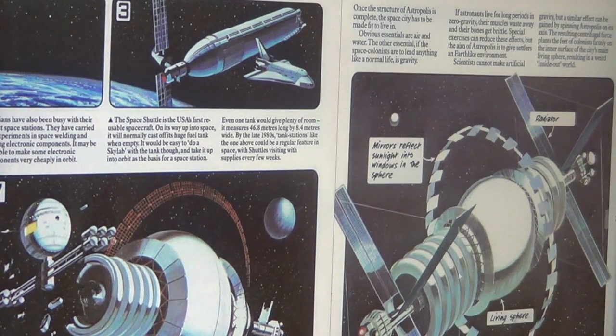Now here's the same station we saw earlier. There's the living area, farming units, space factory, radiator. But where's the place where they put all the ships? Here it is again.